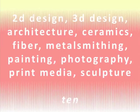Cranbrook is a school that offers a master's degree only in these 10 departments. We have 2D design, 3D design, architecture, ceramics, fiber, metalsmithing, painting, photography, print media, and sculpture. While you do choose a primary department and apply to that, work is also very interdisciplinary, and this is partly because we're small and truly a community, as you'll see throughout our presentation today.